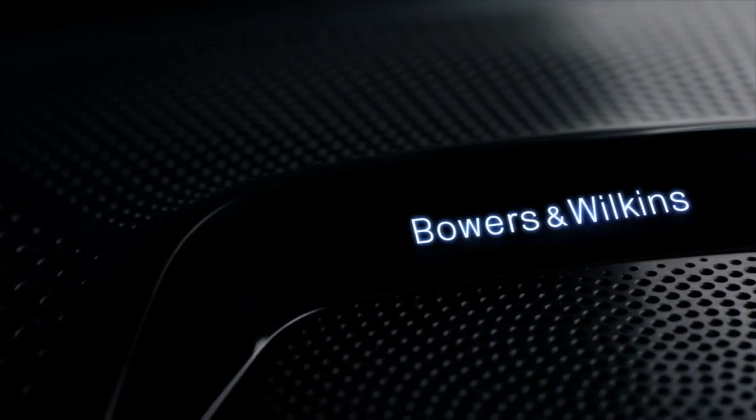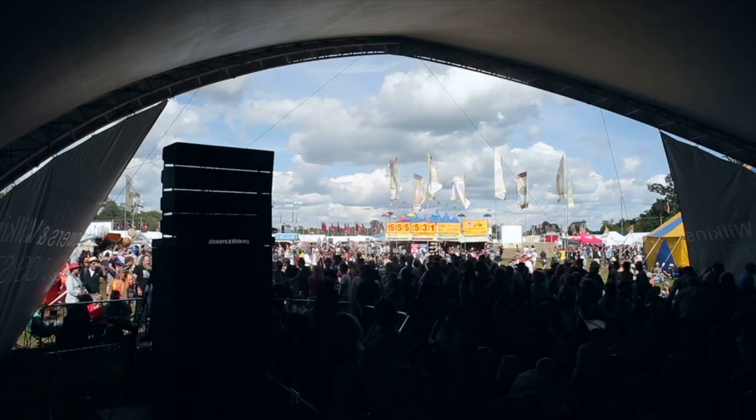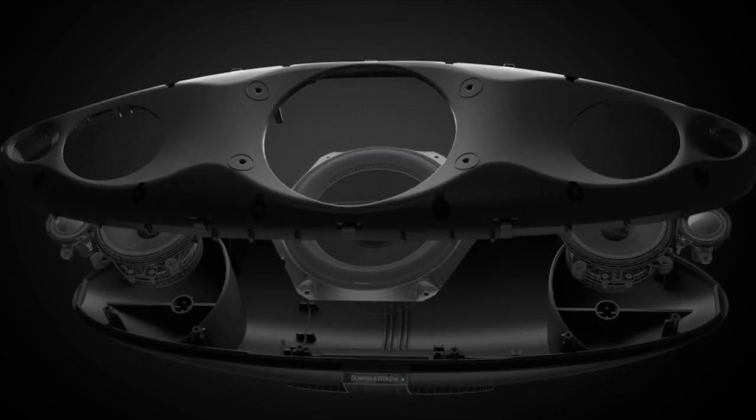And how we do that is by cascading as much of the thinking and as much of the technology as we possibly can through every other product category. True sound is how we've made ourselves relevant in all of the new spaces that we've operated in the course of the past 15 years.